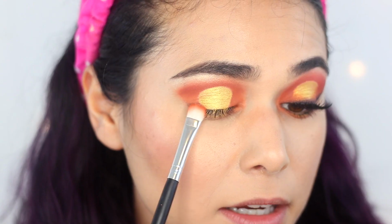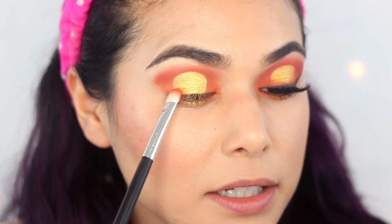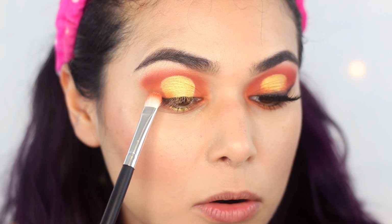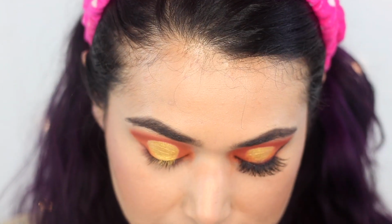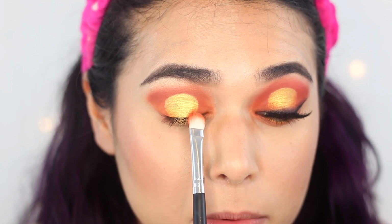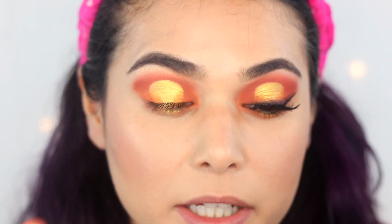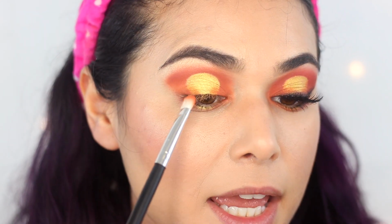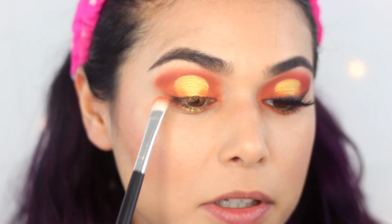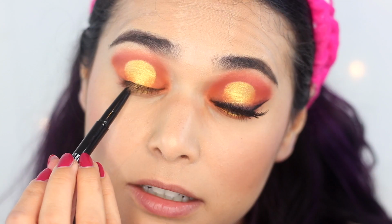All right, so now I'm gonna be going back into Harvest, and I'm just gonna be blending the bottom third of that sun that we created, just blending the edges a little bit, overlapping that orange, and that'll create more of a sunset effect rather than just like a yellow circle over orange. So I'm kind of just tapping at the edge with the Harvest orange shade, but definitely don't bring it up too high because we want to maintain the round top of the sun. Tight lining quickly with the Neutrogena gel eyeliner.